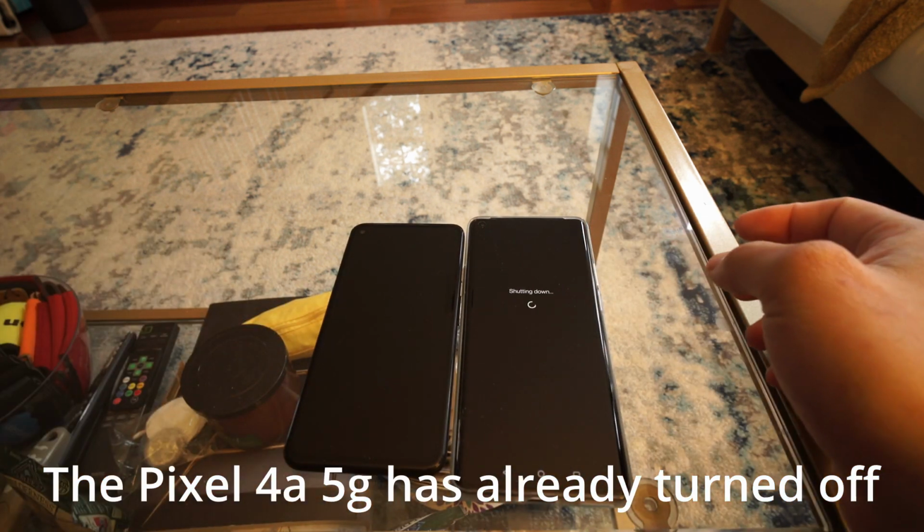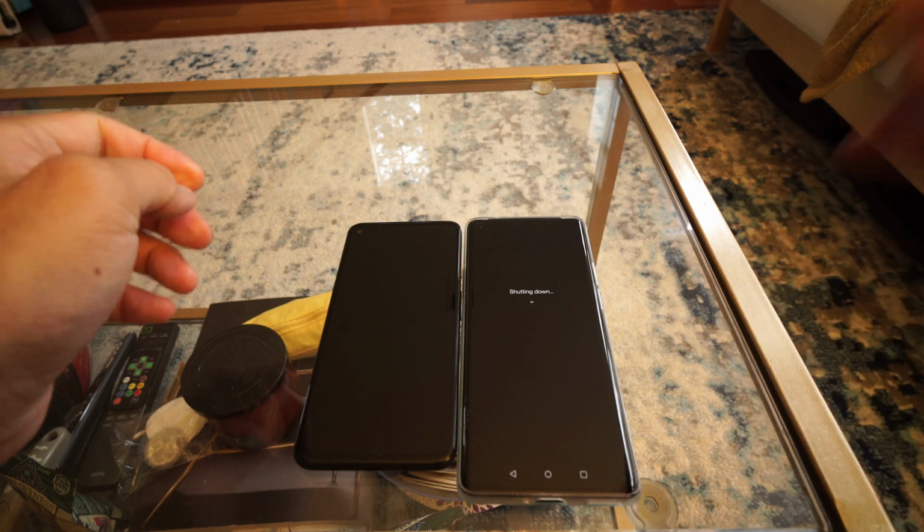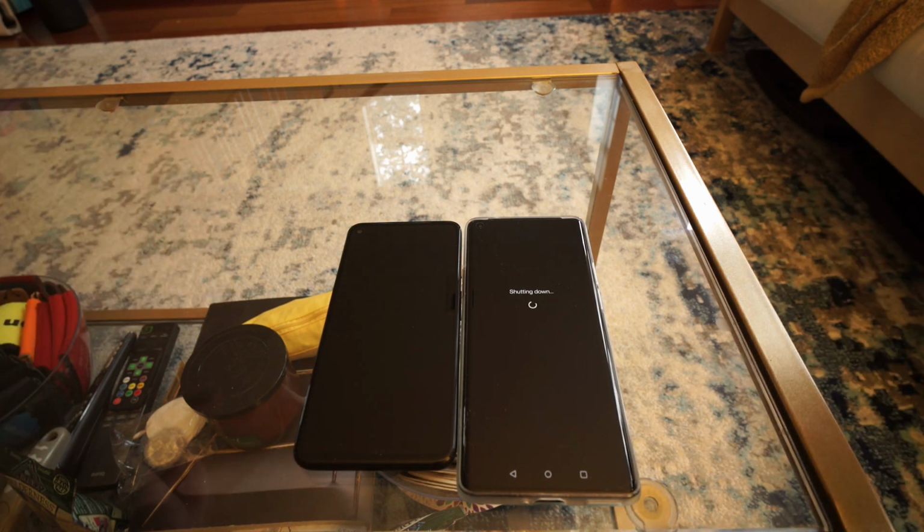I'm not sure if anyone really cares about power on or power off performance, but I recorded power cycling the phone, and surprisingly, the Pixel shut down and powered back on much quicker than the 8 Pro.